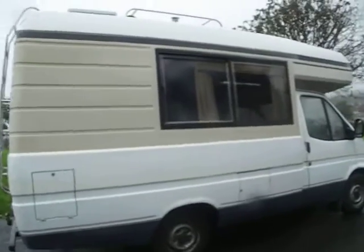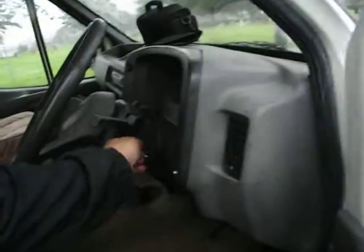Power steering fitted. What I'm going to do is pull the bonnet, start the engine up and let you hear it run. But I can assure you that after 215 miles, I know that it runs absolutely perfect. Right.